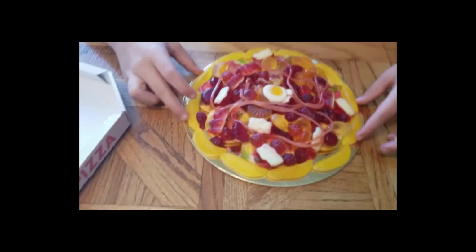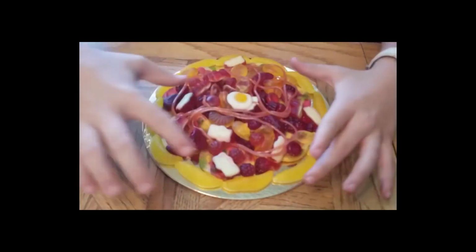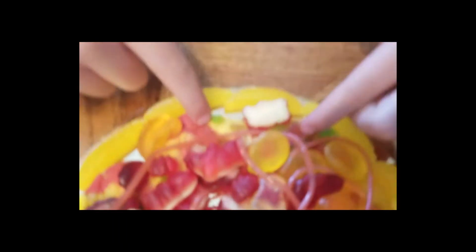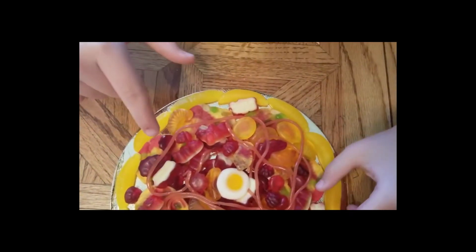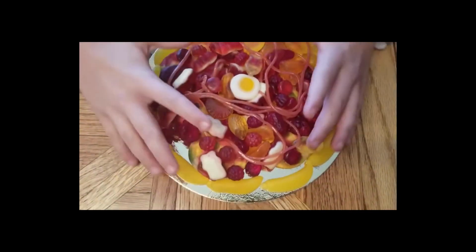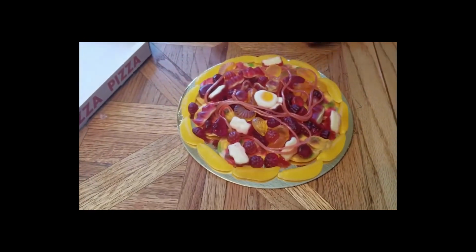Okay, Ava, what do you got going on over here? Because, I mean, look at this thing. It's pretty intense. An egg? Spaghetti? Look, there's a mini pizza right there. So there's a mini pizza inside of the pizza. And there's gummies, so I guess it's tons of gummies formed into a pizza. And then mini pizzas inside of the big pizza. Is that a fried egg? Wow.